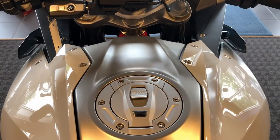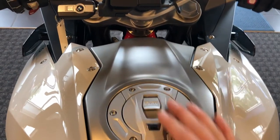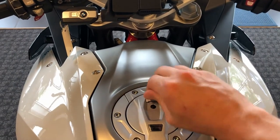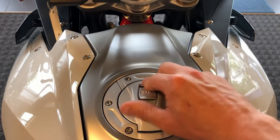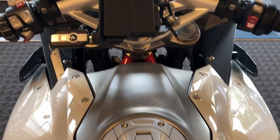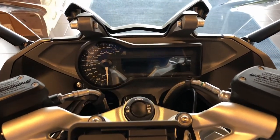And while I'm at this distance, we'll see the entry to the fuel tank. So if I turn this motorcycle off, I can now keylessly enter my fuel tank. You want to make sure and lift that tap up, push down and close it, ensuring it's closed. Don't slam it down with a hammer fist. And we're going to get back to showing you more on the visuals of this motorcycle.